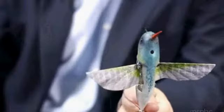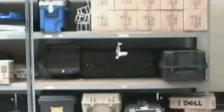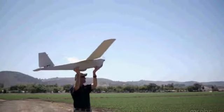AeroVironment has used their experience making small aerial vehicles to build what they call the Hummingbird Nano, an upright drone that carries a small camera in its chest. You'll find elements of Hummingbird in future systems that we have in development. It may not actually be a Hummingbird, but the things that we've learned can be applied again and again.